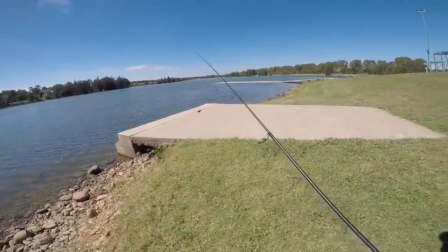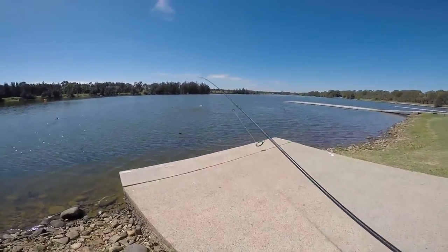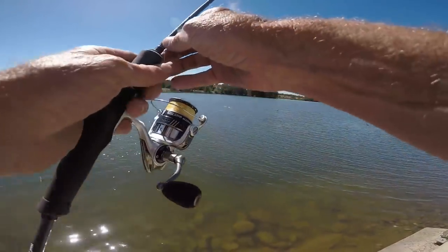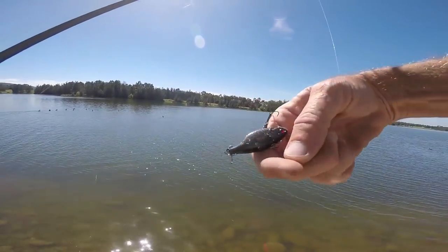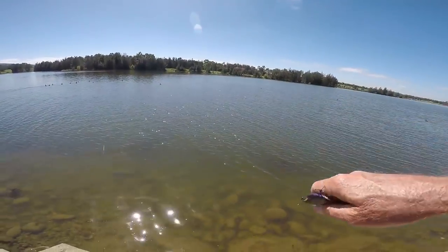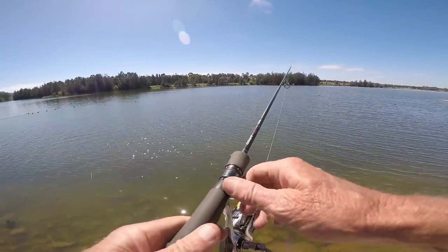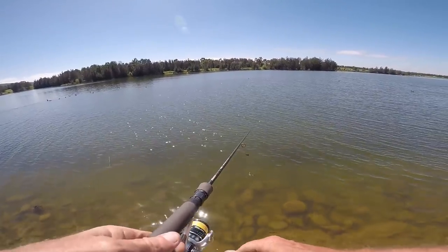Start here with a TN60. It's just a Jackall, called a Jackall TN60. Little rattling spot, nice sharp hooks, a very light line. I've got one of my brim rods from the fishing comp the other day.